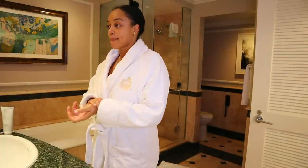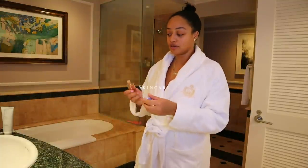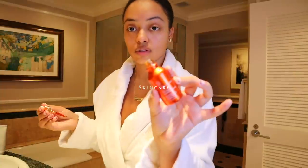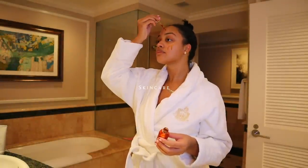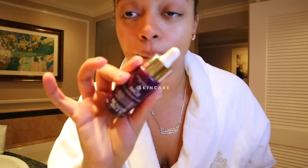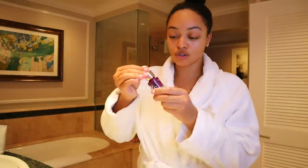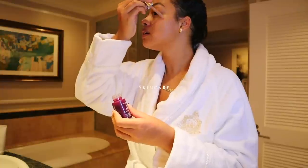Okay. I already washed my face earlier, but I wet my face in the shower. I'm gonna do toner. This is my Dr. Dennis Gross vitamin C serum. Sunday Riley B3 Nice Serum, a niacinamide serum. This one is so pretty. It's literally purple. Y'all know purple is my favorite color.